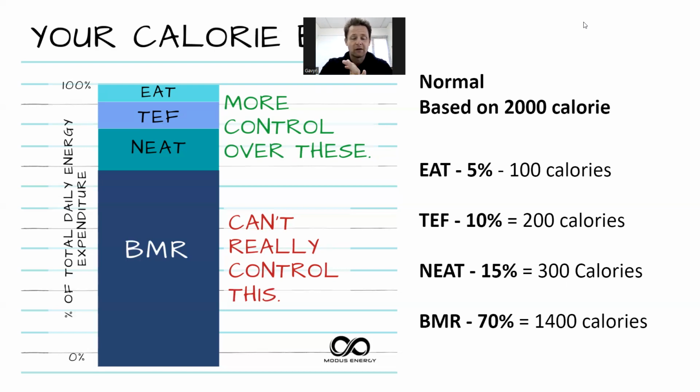And the thermic effect of feeding: if I wasn't eating protein and fiber, then obviously that would be decreased as well. So as you can see, there's three things I can control. I can control if I exercise, I can control the quality of food that I eat, and I can control if I walk around. That gives me 600 extra calories per day that I can use on food, or having a snack or whatever that is, right? But if I didn't exercise and I didn't walk around, then I can't eat as much as I think I should be able to eat, right?